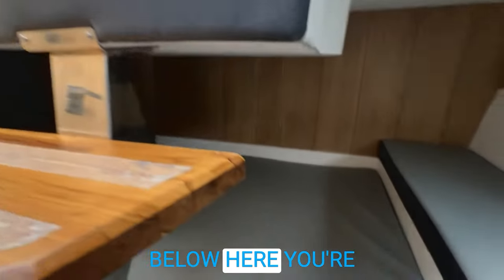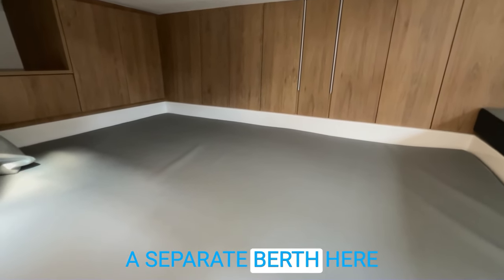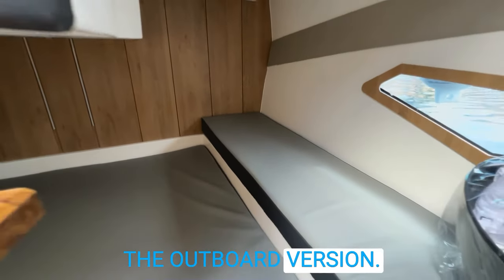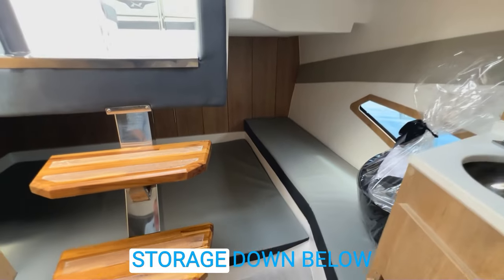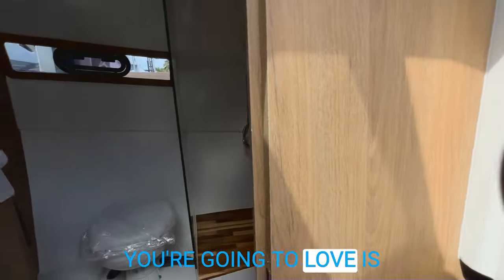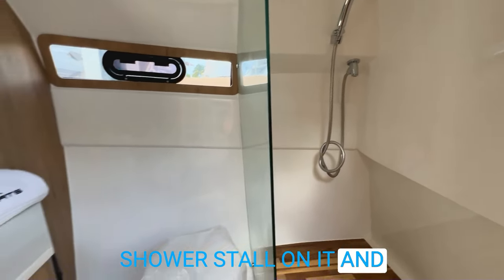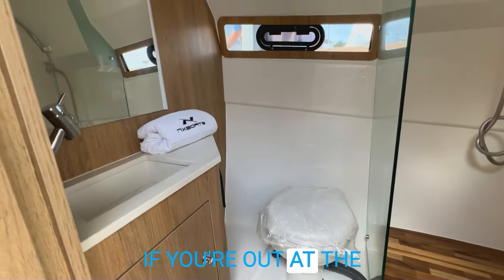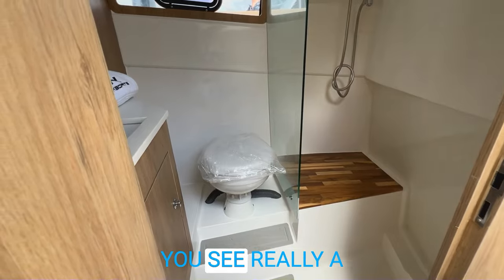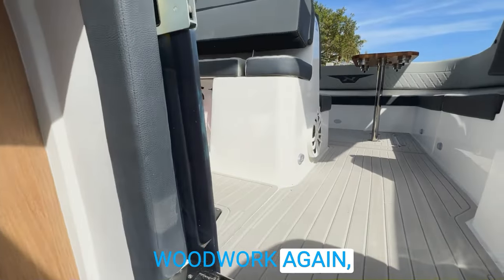Down below here, you're gonna notice you have a separate area. So you actually have a separate berth here, midship in the aft. Since this model is the outboard version, we've got even more storage down below behind that bulkhead. So just great. And one feature that you're gonna love is this has a dedicated shower stall on it and a toilet right here. So if you're out at the sandbar, people need to get inside, freshen up, use the restroom. You see really a magnificent area, plenty of room, and then beautiful woodwork again.